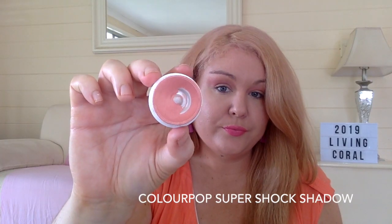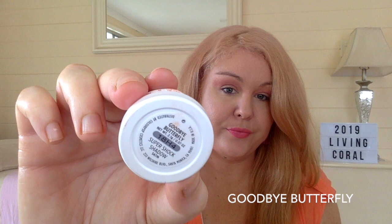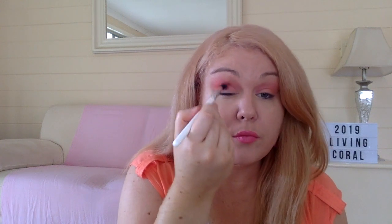Next, I'm applying Colourpop's Super Shock Shadow in the shade Goodbye Butterfly. This is a beautiful matte peach shade. Using the same brush, I'm applying this colour to my crease using circular motions. Using this coral shade from the Peachy palette, using the same brush, I'm applying this to my crease area in circular motions and then blending up towards the transition. This eyeshadow applied over the top of Goodbye Butterfly creates the perfect living coral shade of eyeshadow. I'm softening the edges for a more diffused look.